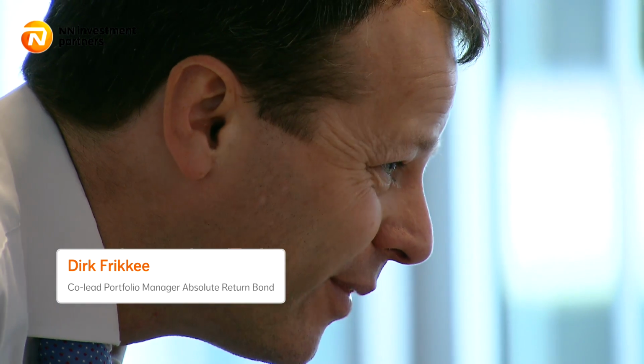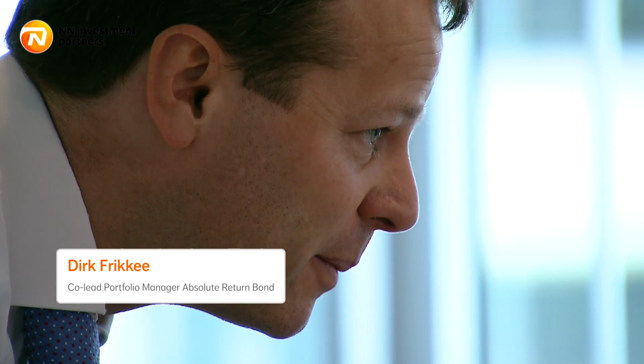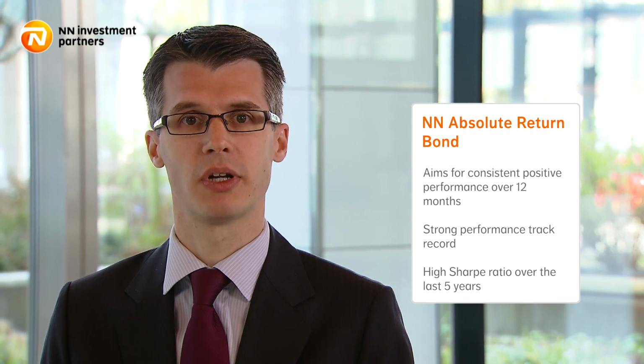Now, building on these 3 components, we've built our performance track record, but also, of course, building on the strength that we have in these various fixed income asset classes, where for each of them we have a strong team in place that also has a strong standalone performance track record. I think that in the current market environment, having a fund that can produce consistent positive performance in a variety of market conditions, including potential rise in interest rates, can be an interesting addition to your portfolio.